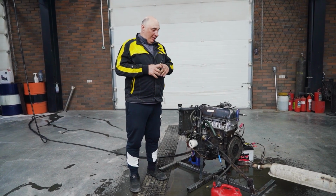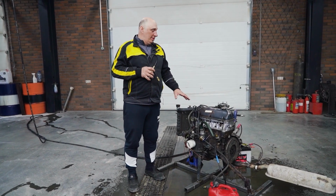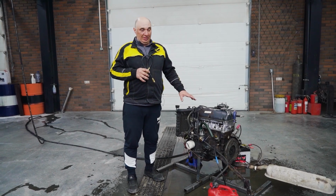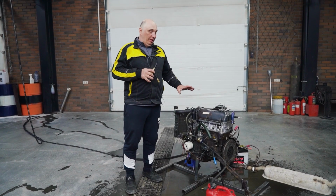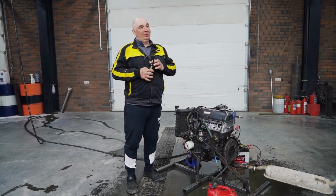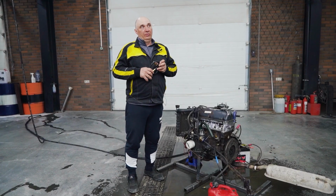It did give us a slight improvement. We saw an obvious increase in the compression. That I can tell you 107%. And though the difference isn't that dramatic, the compression is still as even as it used to be. The question is whether that'll be a long-lasting effect. That is an unknown. Okay, now that we've measured the compression, let's check the oil pressure once again.